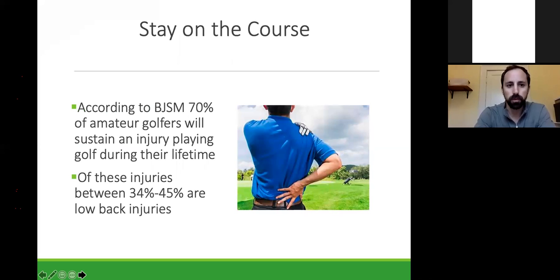So staying on the course. The British Journal of Sports Medicine did a study a couple years ago, and they said that somewhere in the neighborhood of 70% of amateur golfers are going to sustain an injury while playing golf in their lifetime, which is a very significant amount. And of those, nearly 40% are going to be low back injuries. So that is a ton of golf injuries. And a lot of those are preventable through being able to address and identify certain markers that are high risk indicators for having a low back injury while playing golf.